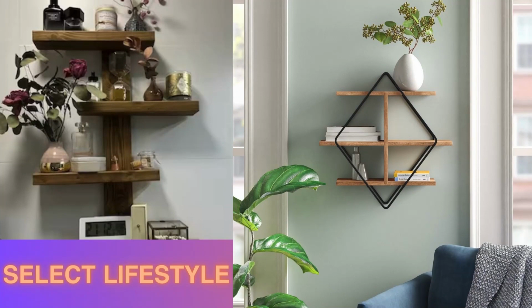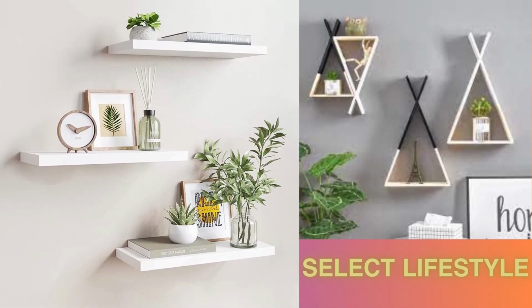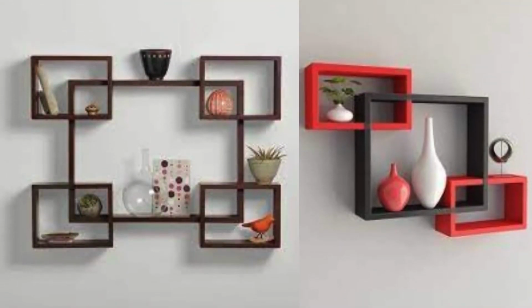Wooden shelves offer a convenient way to organize and display a wide range of items, including books, photo frames, potted plants, and decorative accessories. By keeping clutter at bay and showcasing your favorite pieces, shelves become functional decor elements that enhance the overall look and feel of a room.